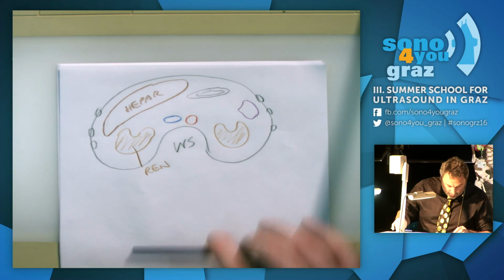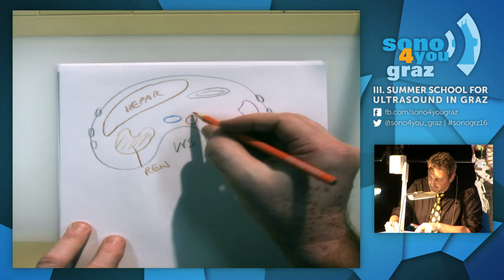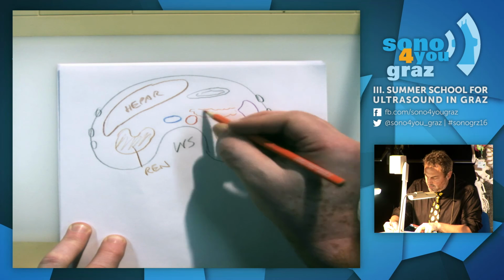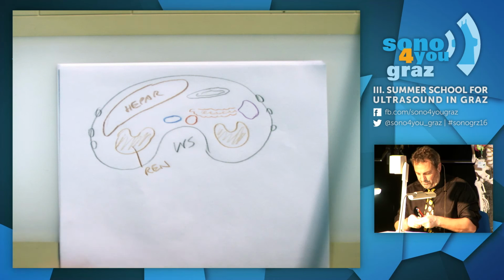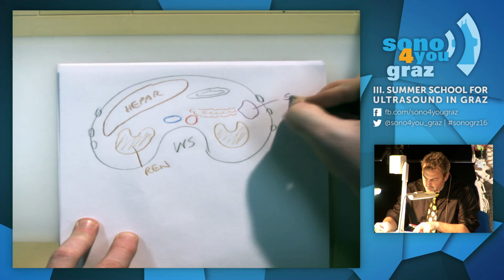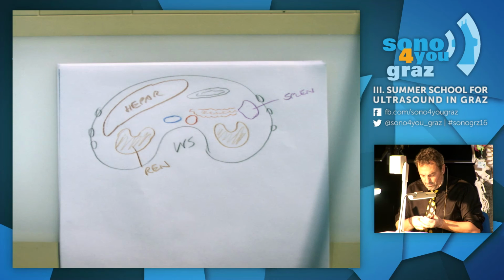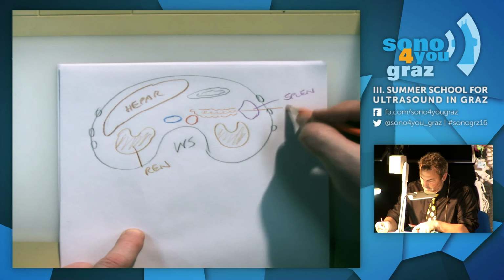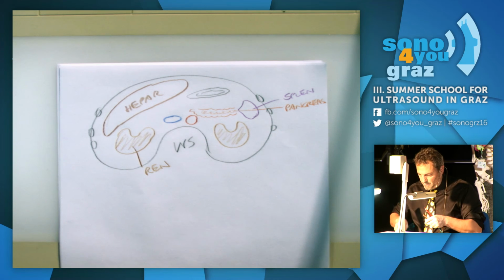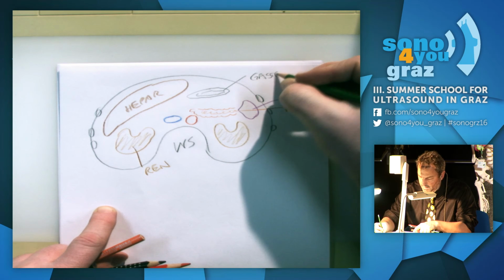Then one organ, which is also very important, the pancreas. And the pancreas is not only like that, but it's going more or less in the direction of the spleen, and it's reaching the spleen itself. So that's the spleen, lien. And in orange now the pancreas. And the gaster. So now we have everything.